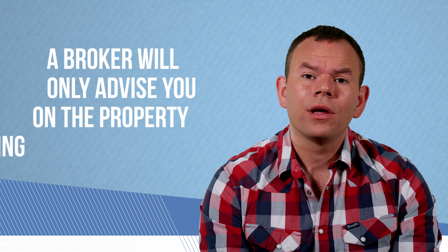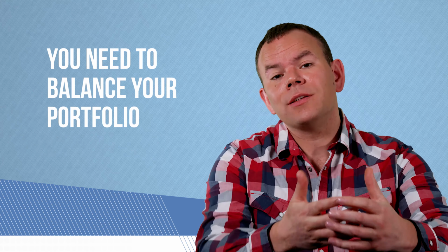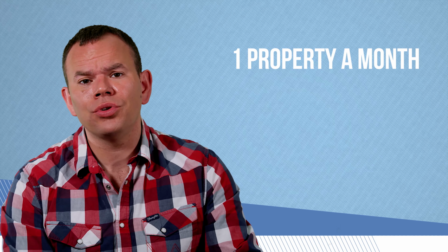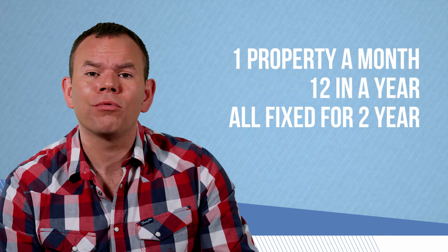A broker will only advise you on the property you're buying. What you need is to balance your portfolio. So there might be a brilliant product, let's just make up that it's Precise on a 2-year fixed. But if you're buying a property a month, the worst thing you can do is buy 12 in a year, all using that same 2-year fixed product with Precise.